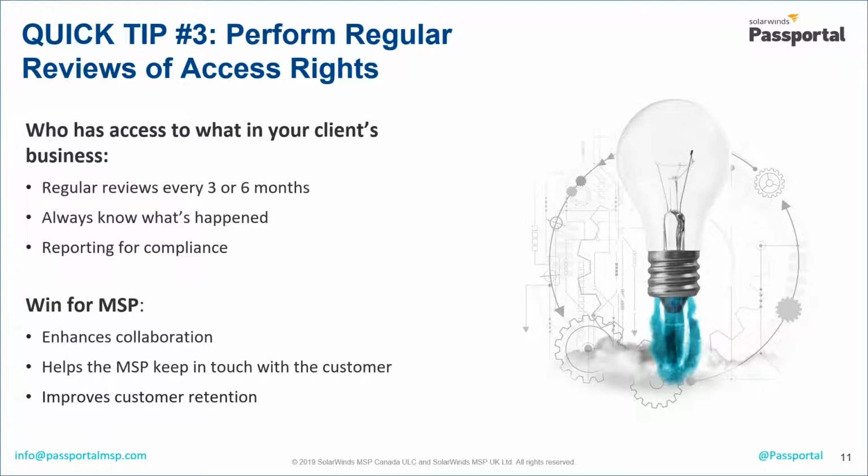And again, it all happens that, coming through and realizing that this person maybe needed access to a system at a point in time with their position, but they no longer do. So it really helps to make sure that you always know what's happened. You're reporting yourself for compliance. You're making sure that you're closing that gap on potential risk and open holes and vulnerabilities to your clients.